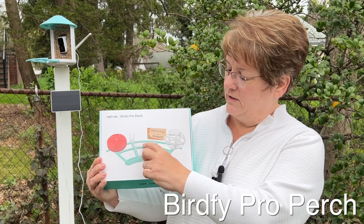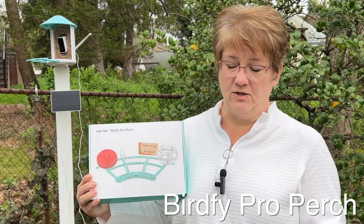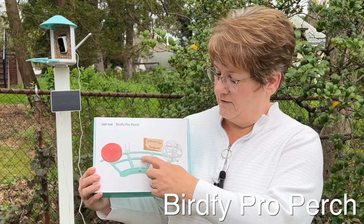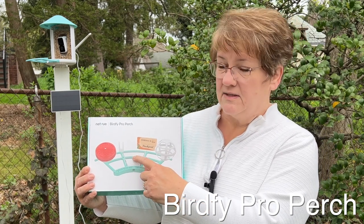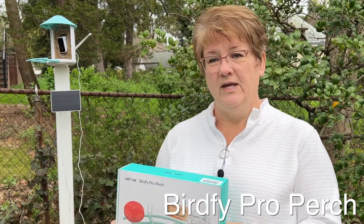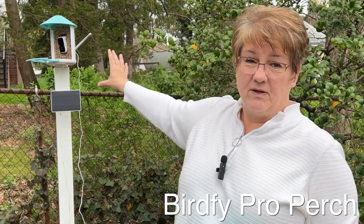It also has two clear cups that you can put a different kind of food in, like peanuts or cranberries or some sort of jelly, maybe to draw in some Oreos or something like that. So these little cups are removable and washable. All of these attachments are removable and washable, and they don't interfere with the bird seed that is already in the feeder as well.